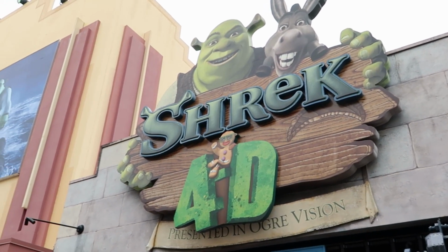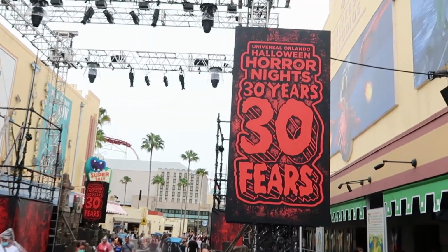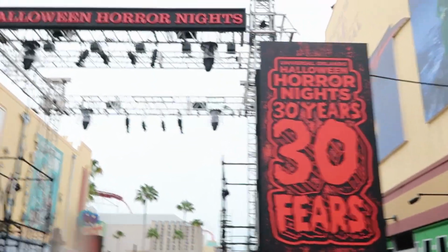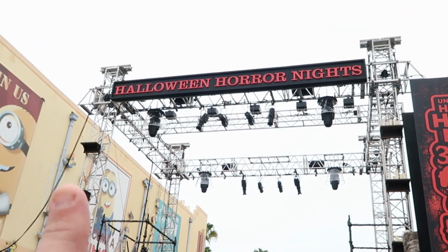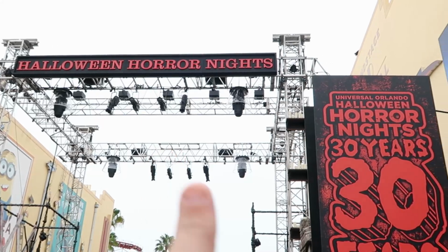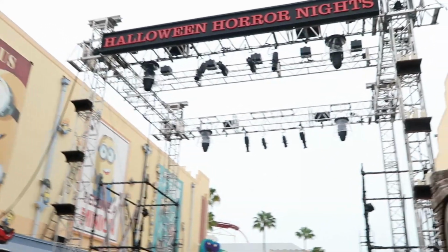So right now I just entered the park. I'm over here by Shrek 4D, and this is the main area for Halloween Horror Nights 30 years, 30 fears. You'll notice the Halloween Horror Nights signage right up there, and it looks like they've added 4 new lights with coverings so they don't get wet. Right off the bat, I'm pretty sure that's new.